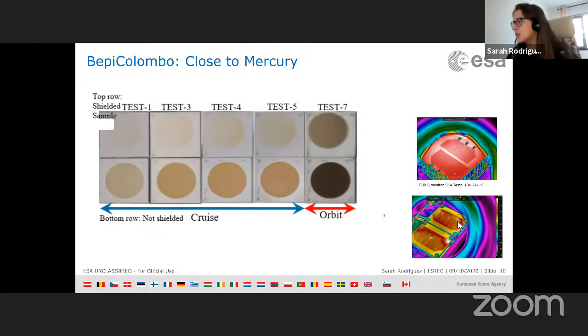And we can see here some thermal images, of another coating, showing how temperature is measured inside the vacuum chamber. We have infrared cameras that tell us where it is much warmer and much colder. So these are just a couple of examples of what we do here in ESA as a materials and process engineer.